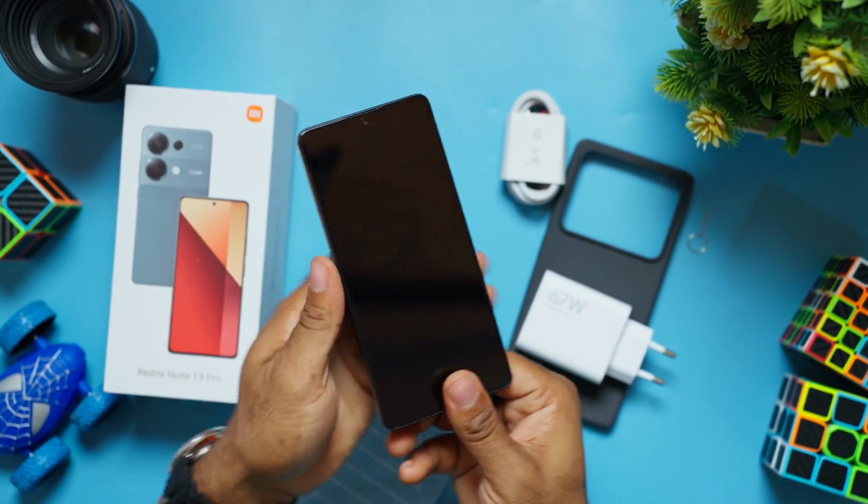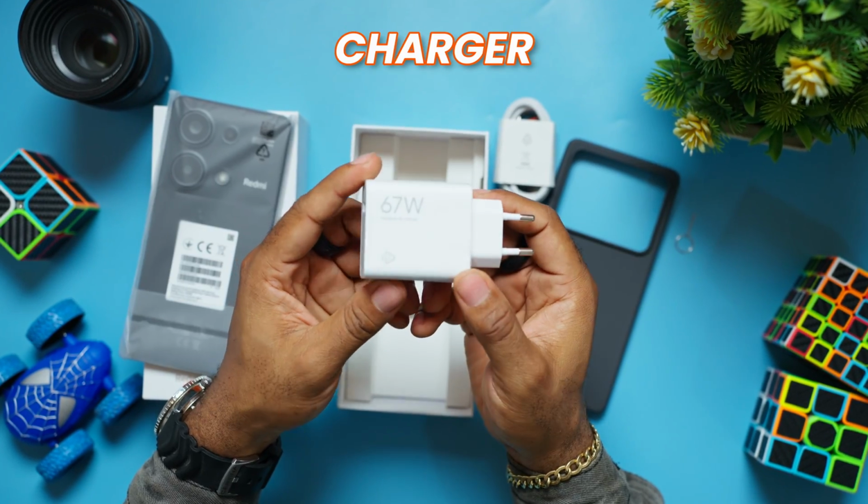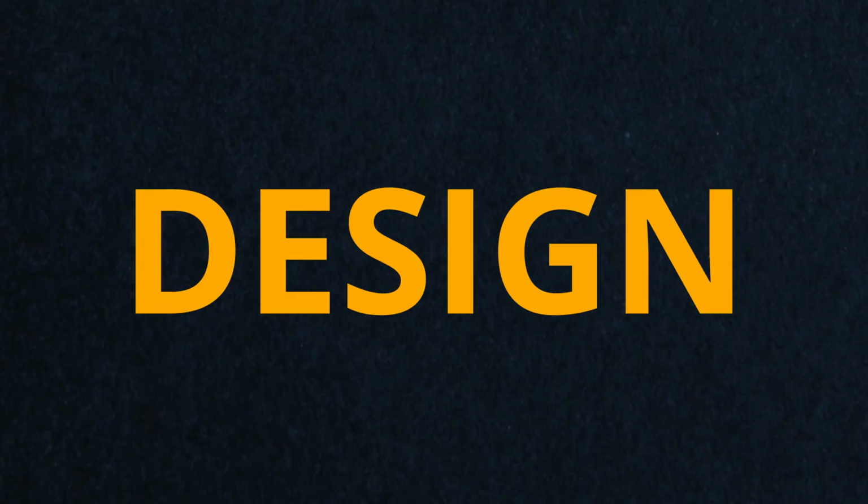Out of the box, you get the smartphone itself, a rubber case which has a raised lip to protect the camera, a 67-watt super fast charger, and a connecting cable, obviously USB A to C.